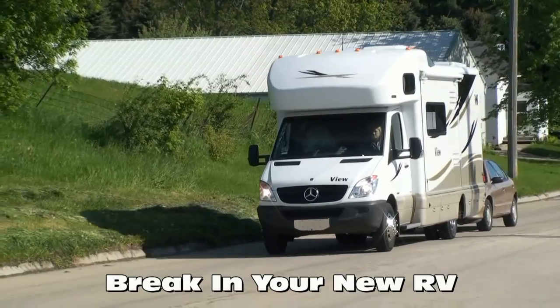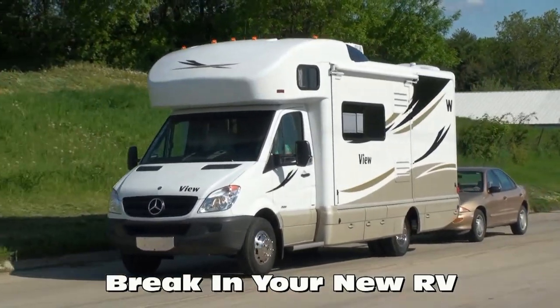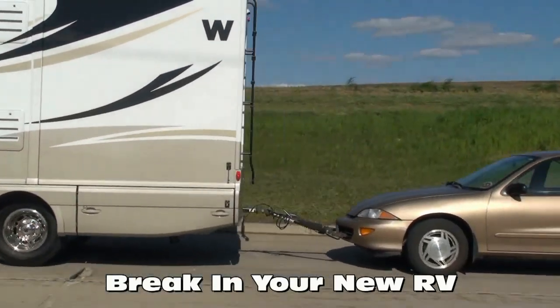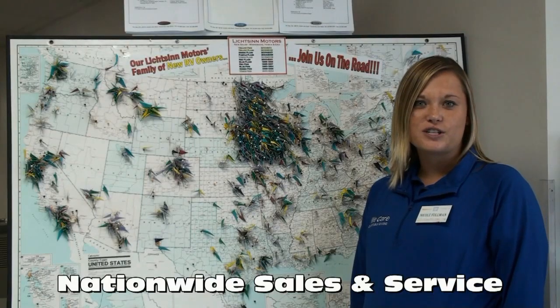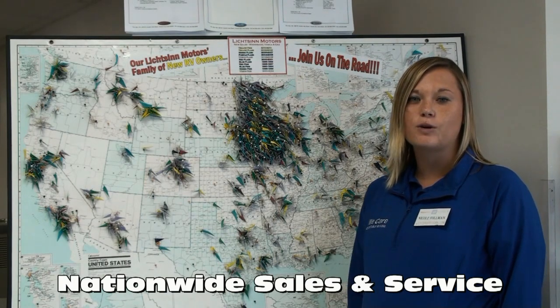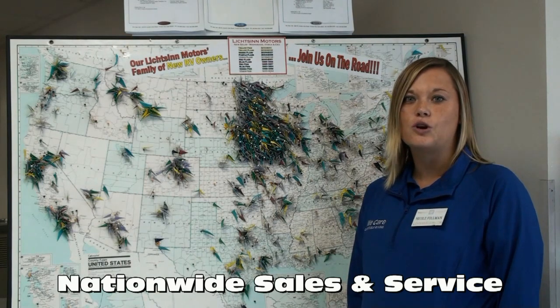New motorhomes from Lichtsinn Motors do not have any delivery miles on them. We do not use delivery services like other dealers in which drivers live in the RV during transportation or tow their own personal vehicle during the crucial engine break-in period. There are no additional fees for purchasing in the state of Iowa, as customers will pay their tax, title, and license in the state in which they title their new RV. We do, however, assist in titling your coach in your home state.